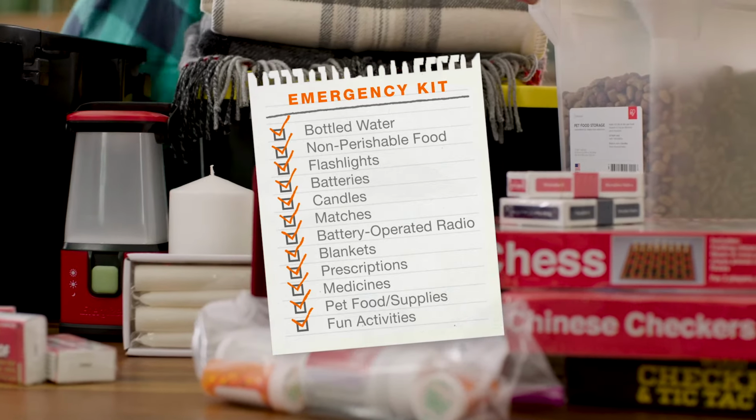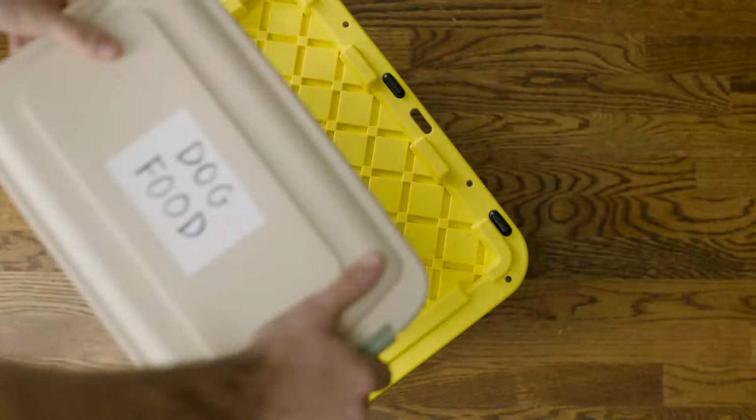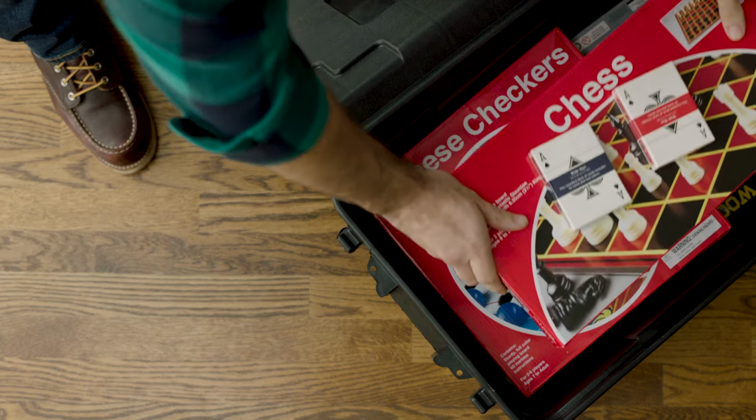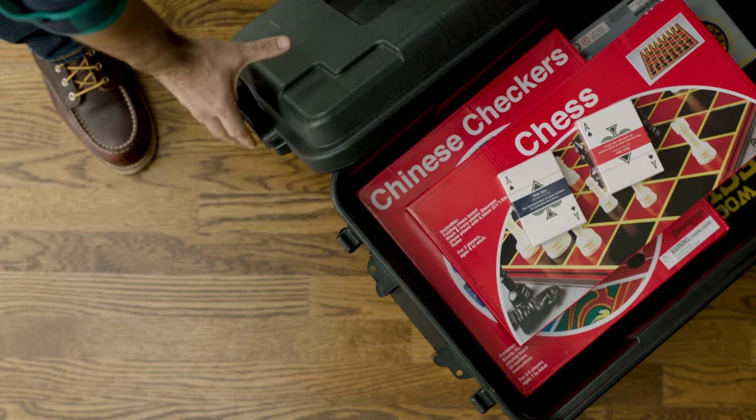And don't forget about pet supplies. Have enough food on hand for their needs as well. Finally, throw in a few fun activities or games to help pass the time and keep everyone relaxed.